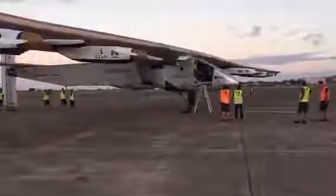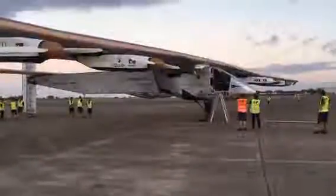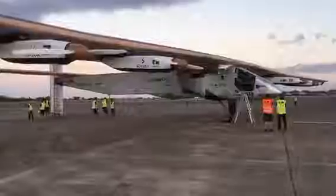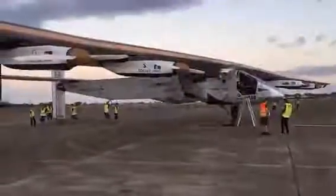So the pilot is in the plane now, just checking the controls. They've been in there for most of the morning, just taking a look at everything that's happening with the plane.